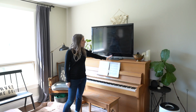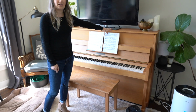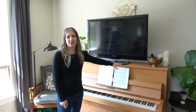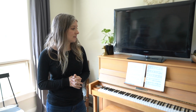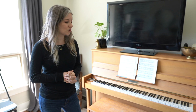We have this big old beast of a piano that I've had since I was 7 years old. How many years is that? Can you do the math that quickly? 7. I'm trying to think. 32, so 25. Yes, I've had this piano for 25 years. My parents bought it for me when I started taking piano lessons, and I love it. I love the shape of it, but I really don't care for the color of it. It is very yellow orange.